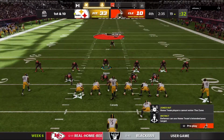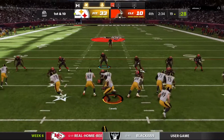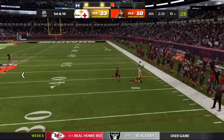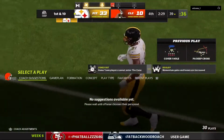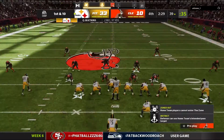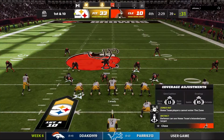The Steeler offense here about ready for their next drive as they try to finish things off in this 4th quarter, and that current 5-game win streak looking like it's going to go to 6. He'll hit Watkins on the crossing route. And he's got this almost to the 40 before going out. Continuing to keep their foot on the gas, and it looks like they're just having fun out there. They're loose, they're free, and they're enjoying what the scoreboard looks like.